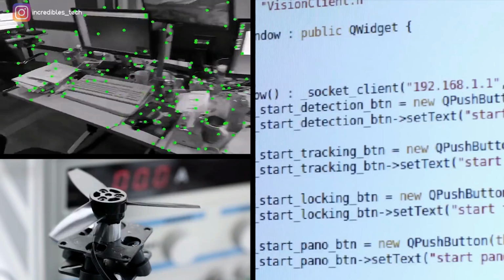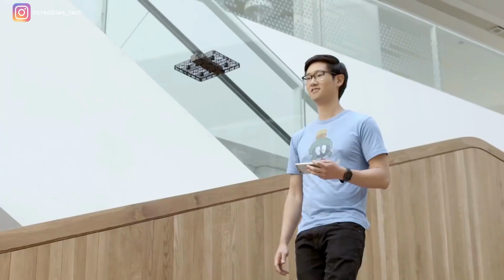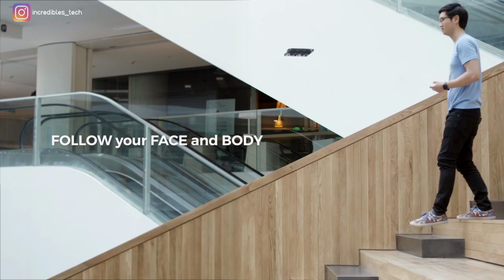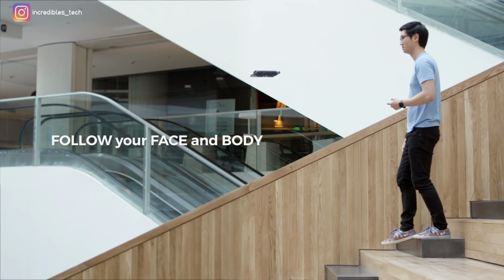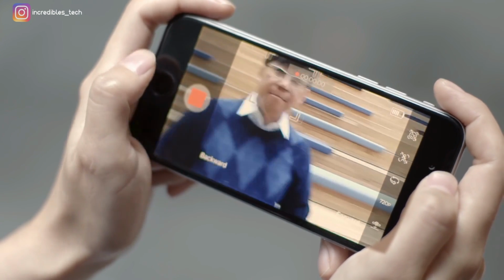On top of that, we're running advanced flight control algorithms at 1 kHz. It's so intelligent that it follows people automatically as they move around. It does this without GPS, but instead using real-time facial and body recognition.